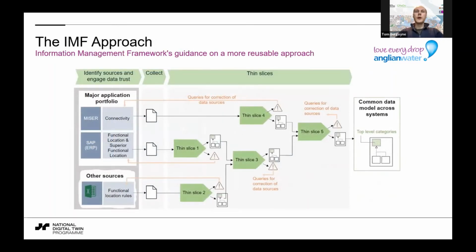So in parallel, Anglian Water was able to commit to working with the IMF team and looking at various kinds of thin slices, which Matthew just referenced a moment ago. So we selected our first thin slice out of the same data set that we're referring to here. We chose that to be the SAP function location because it's a very powerful and detailed piece of information that Anglian Water used for identifying our assets. It has various kinds of classification information held within there as well, and it's importantly used all over the place. So it's not just held in SAP, or not just used in SAP, it's actually used across the entire estate.